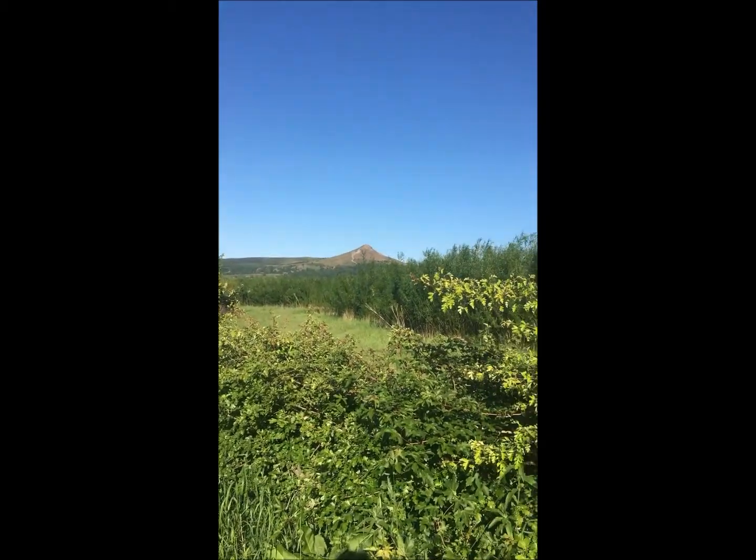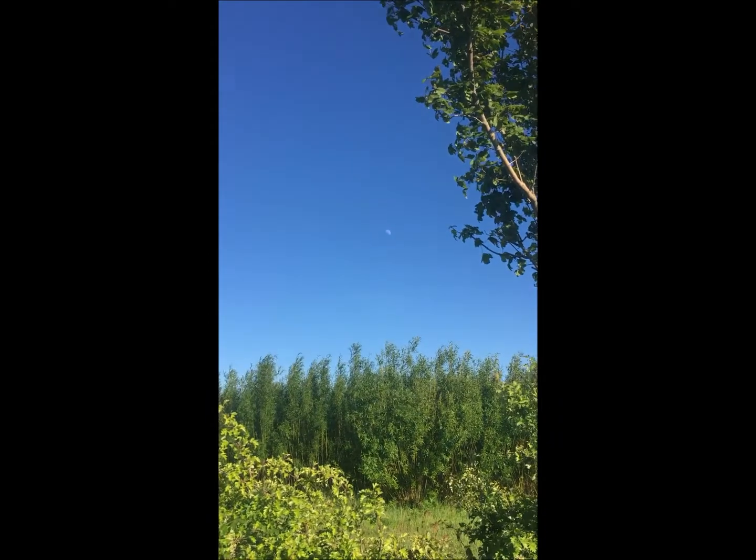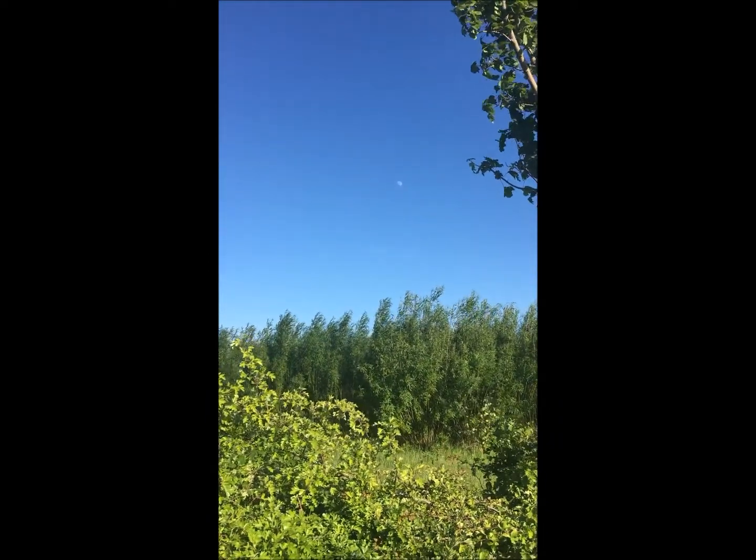There's Rosebery Topping. And there's a little bird there flying around. Oh, and there's the moon. Can you see the moon? I don't know if it picks it up. There's a very, very thin wafer moon.